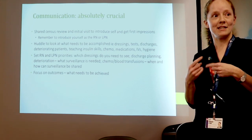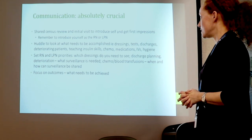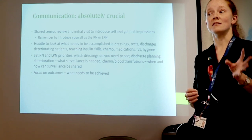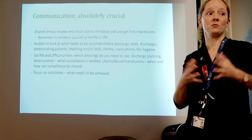Huddling to constantly see throughout the day, make sure everything's okay and you're both headed in the same direction. To set your priorities, maybe it's the dressing change that needs to be done for that patient. The RN needs to see the dressing change, but the LPN is going to do it. So let's set a time to say that we're going to go in at 10 o'clock and go do it together.